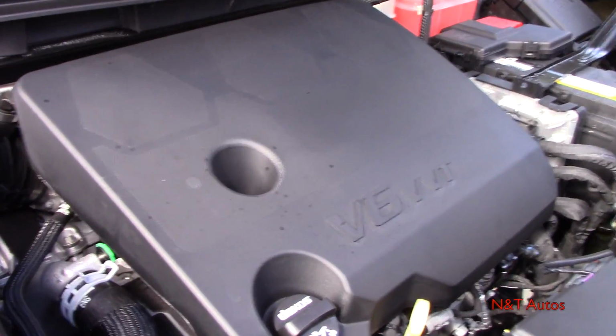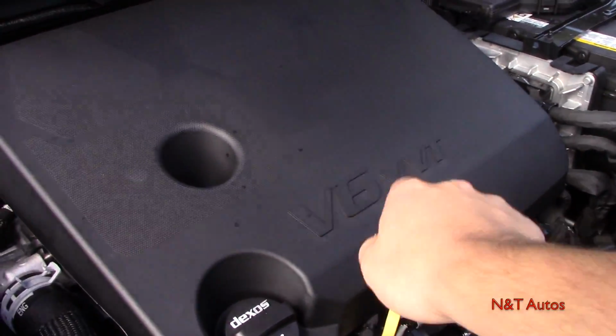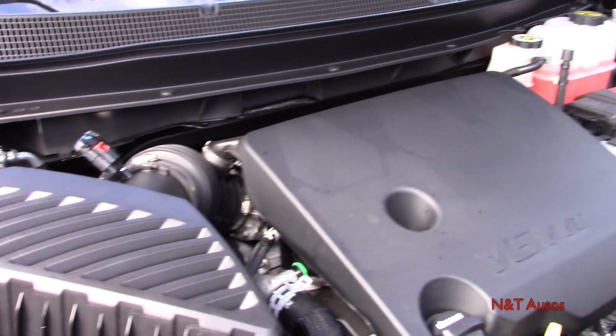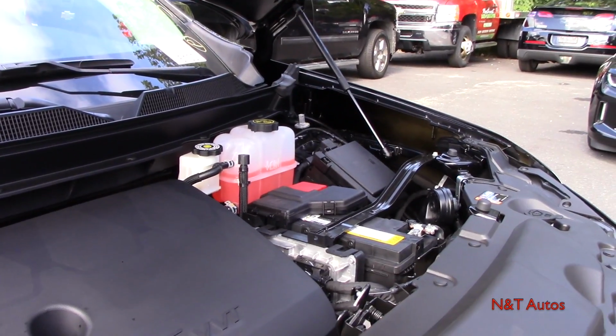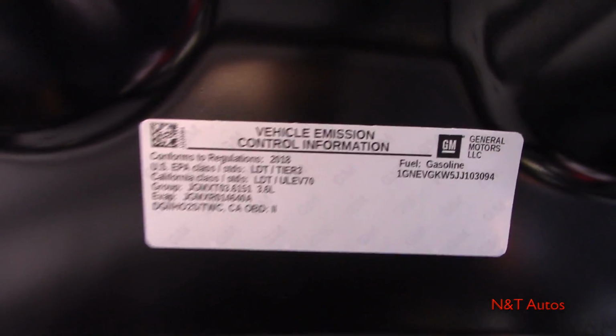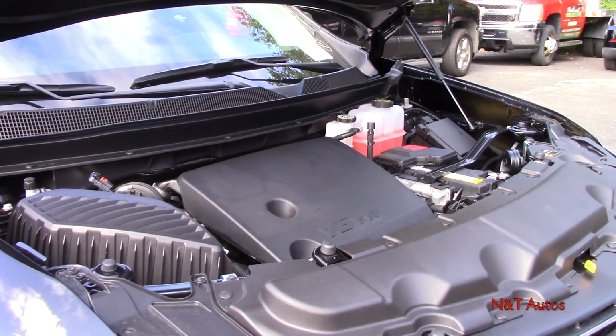Still does use 5W-30 oil, which is a good thing. We've got our oil dipstick right over here. Our battery is located over there, and our air filters over here. All of our different fluids we could check and all that good stuff. Solid power plant. GM uses this power plant in a lot of cars.